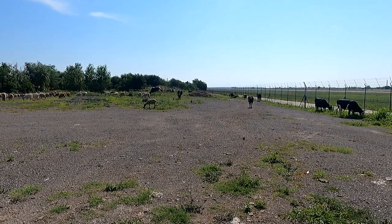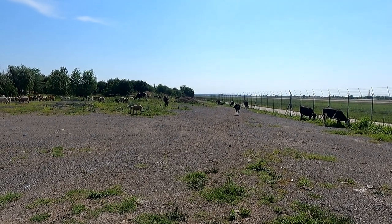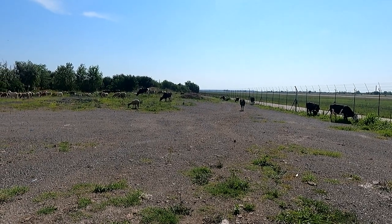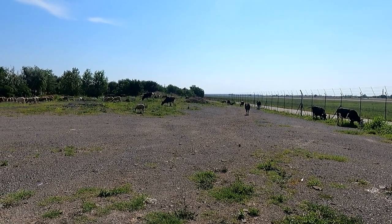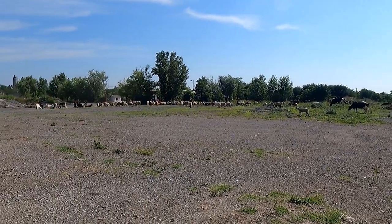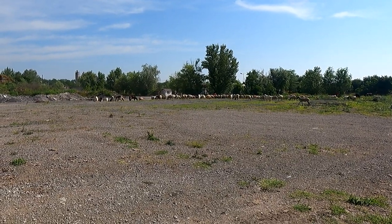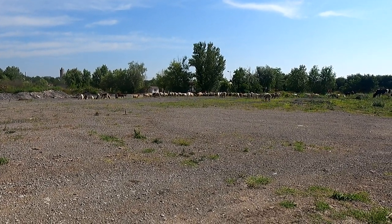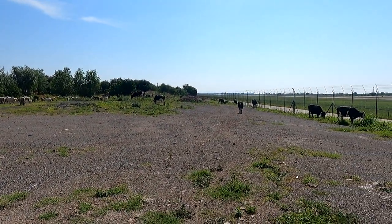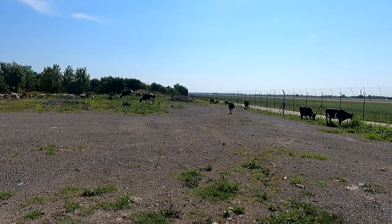One of them is staring at us. He doesn't like us, that one in the middle. He's got big horns, that guy, and he's on guard, watching over everyone. But yeah, all the sheep just grazing. Sheep, goats, cows. Mate, look at him. He's fixed on the yellow. He doesn't like the color yellow.